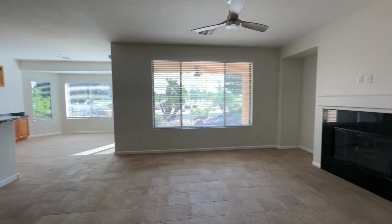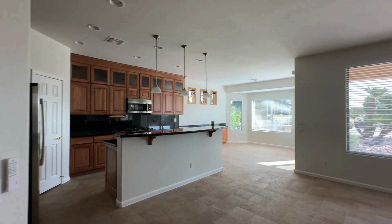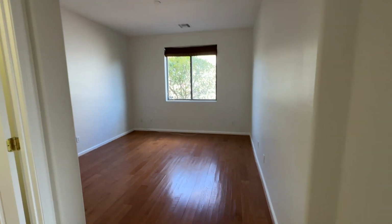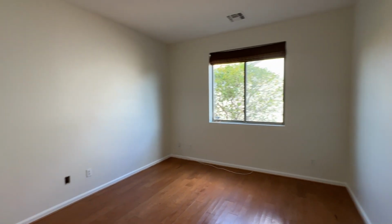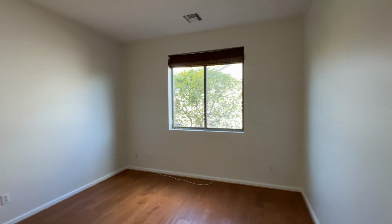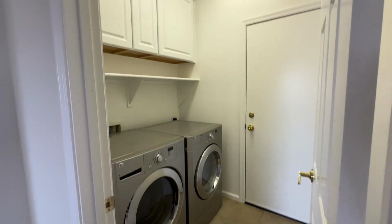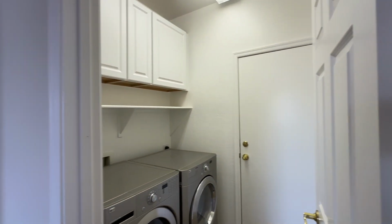Okay, here's the great room again, plus the kitchen, dining area. And then just to the left of that is this den, which could easily be a second room. Probably just needs a closet, but it's nice and light and bright. And then right next to that is this nice laundry room. And then that door goes out to the garage. All right, let's carry on with our tour.